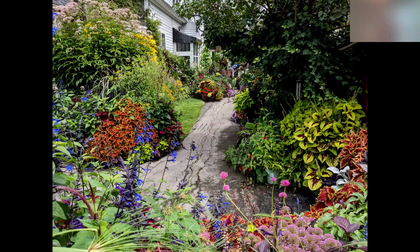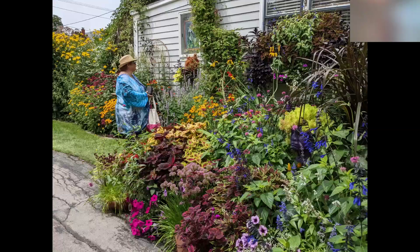It's a long, deep lot. It's not very large, but there is so much to see. You could spend easily an hour in just this one small garden. They do a lot with annuals. But look at the color. They are not afraid of color.